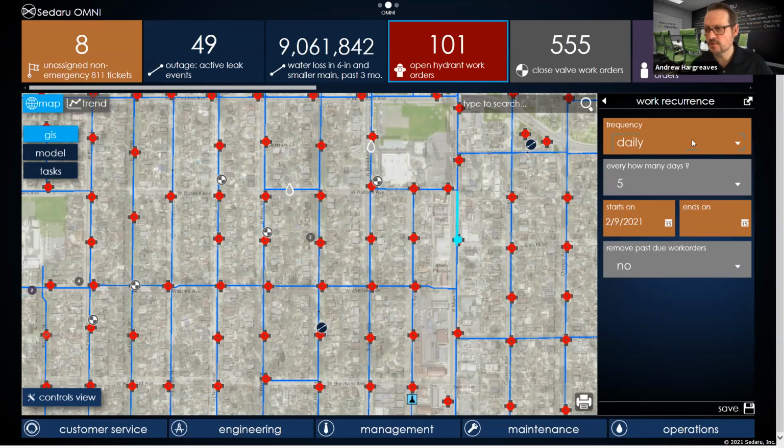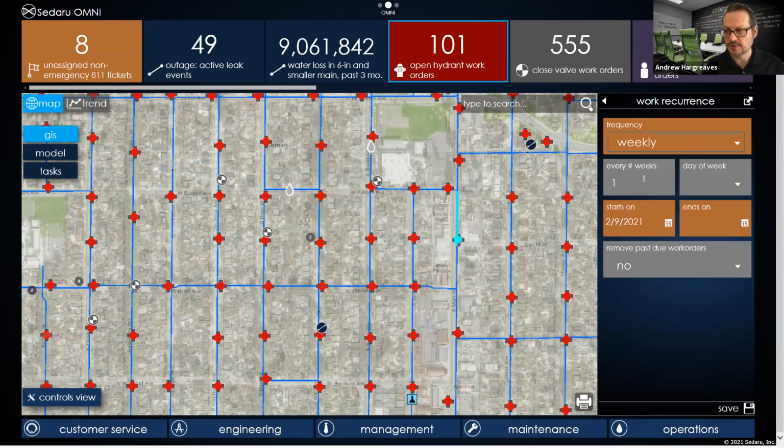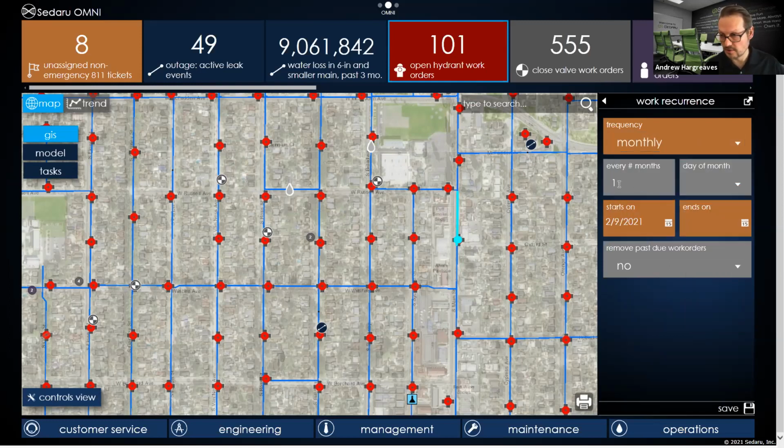And of course, I have other frequencies here. So maybe I only want him to go every week or every 2 weeks. He could go on a particular day of the week. Or of course, he could go monthly, or maybe every 3 months. So you can see how this can come in really helpful for other workflows.